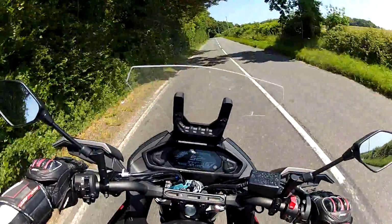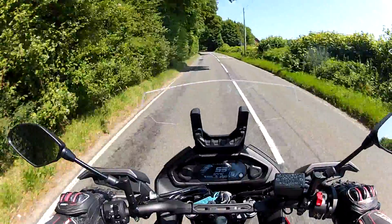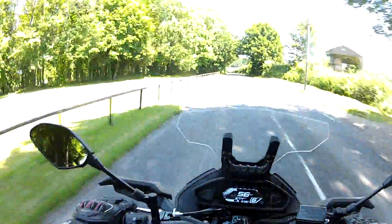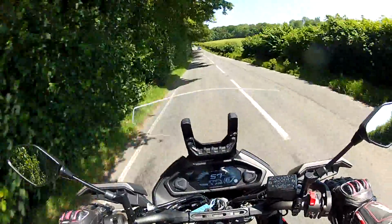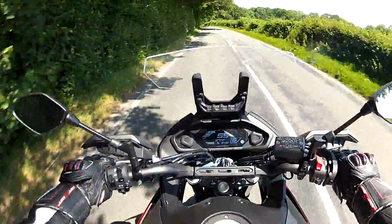Now all these roads around Dorset are pretty bumpy, and they say they've improved the suspension on this. Well, I can say yes, they have. It feels very, very plush now, very well damped. As it comes out of the box, I'd say this is perfect for me. Slightly sporty, not too firm, just nice, I would say.